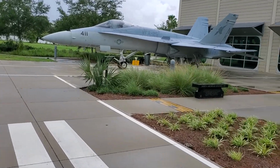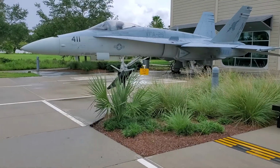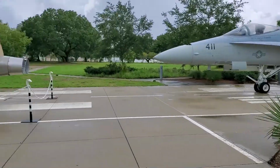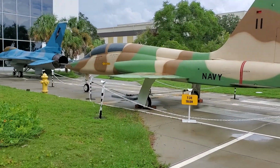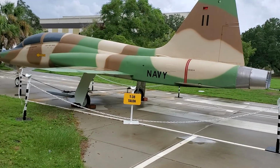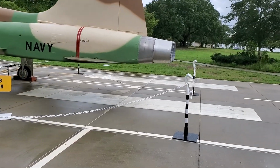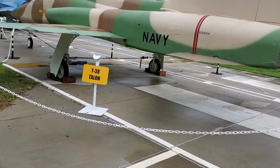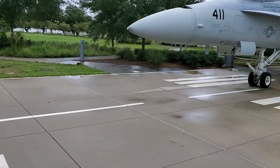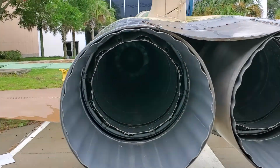That's an FA-18 Hornet. T-38 Talon, which was very popular and is still used. It was a training fighter. It was also sold overseas. It's been around a long time. Don't want to be behind this thing when it's running.